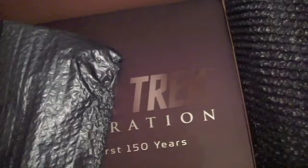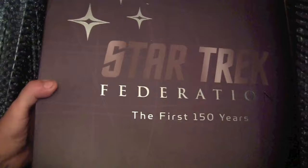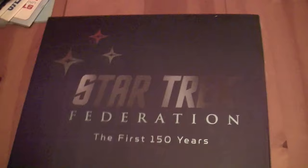Oh, pretty blue bubble wrap. This is, oh my god. Star Trek: Federation, The First 150 Years. But guys, this is huge. It's deep. This is going to take a minute to get a handle on. Good gravy. How do you open this sucker? I think it gets an A+ just for the force fields. Oh, here we go. Nice box design. Because this is bound to be one of the great hits of the Christmas season, provided, of course, that my friend David Goodman has not screwed it up.